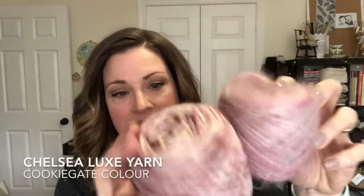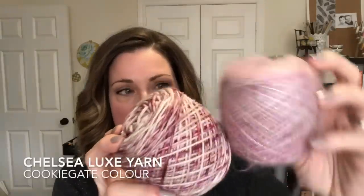And I also decided that I wanted another hat for when I go to New York next week. So that project I've cast on is in one of my project bags. And I did show this yarn in Vlogmas as well. It's so beautiful. It is the Cookie Gate from Chelsea Yarns. This is the DK and this is the mohair, and it's absolutely gorgeous.